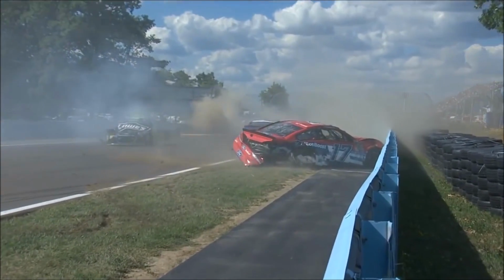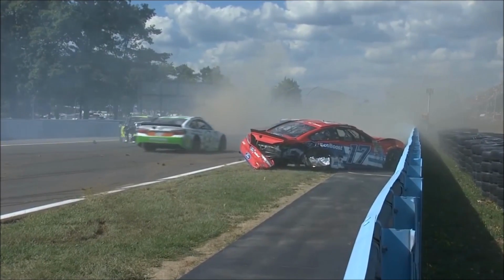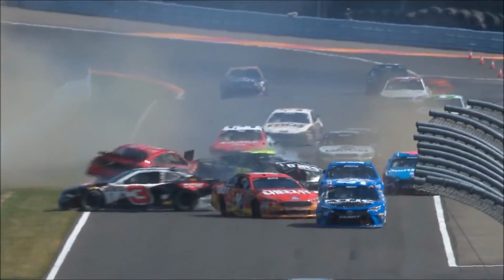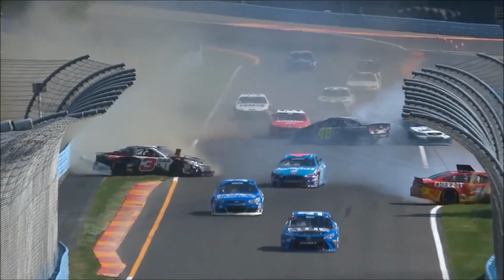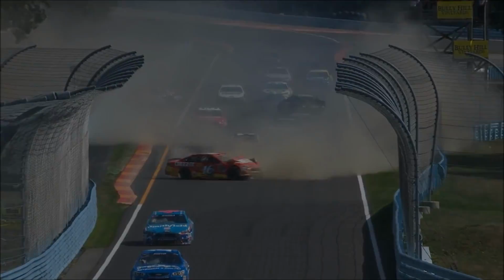I mean, from that angle, it looked like Stenhouse lost it off the long carousel, got loose leaving the carousel, trying to carry speed, just got loose, and now he gets back out on the racetrack. Heavy shot for Jimmy Johnson into the side of the 17. You see the 16 of Greg Biffle also getting into the Armco, the 3 of Dillon.